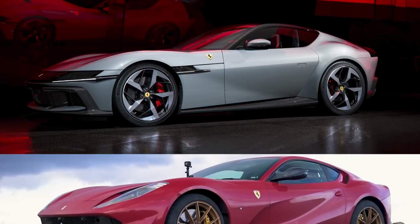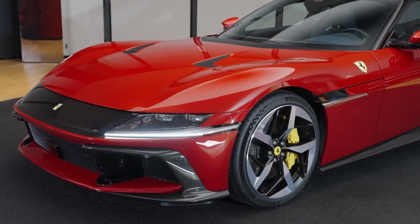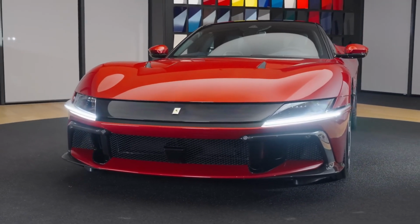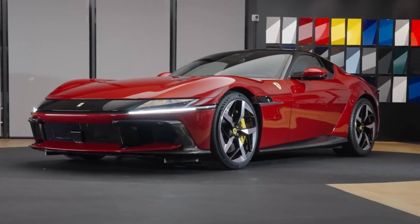The Ferrari 12 Cilindri's cockpit guarantees superb comfort for both driver and passenger, even on long journeys. Its feeling of airiness and space is heightened still further by a glass roof, prestigious materials, and a central display in addition to one for the driver and a third ahead of the passenger.